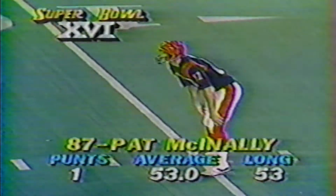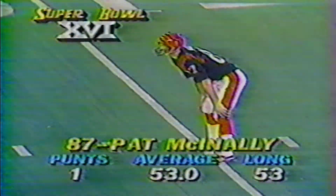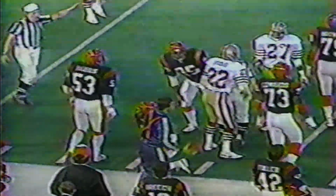Here's McAnally. One punt so far today, 53 yards. Trying to block this one. McAnally hangs this one high and deep. White kicks. Starts upfield. Swarmed on by Cincinnati. Good coverage by the Bengals. First man down was John Simmons, number 25.